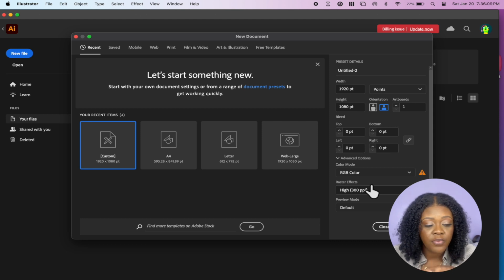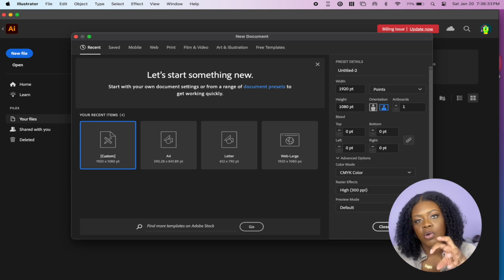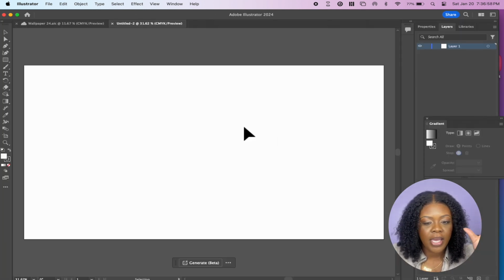It's literally just for digital use, digital purposes. I like to keep it on CMYK because there will be a time when I am going to print out anything that I make on Illustrator. So I'd rather just have everything already manipulated and formatted within that preset, so it's not even a thought next time, because I already know that I've pre-assigned all of my presets. But normally you just click create, and now you have the perfect dimension to create what it is that you want to create.